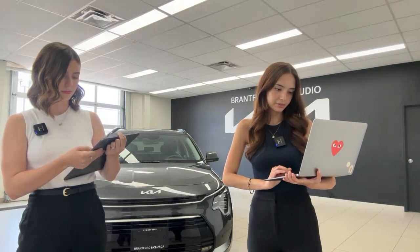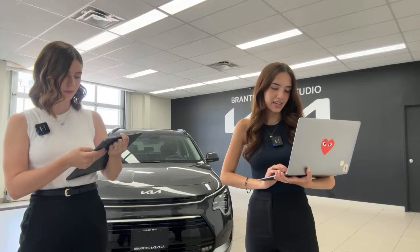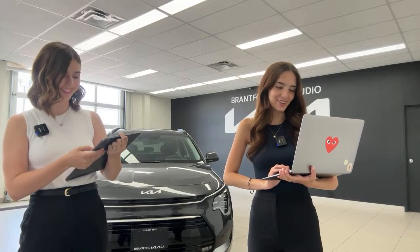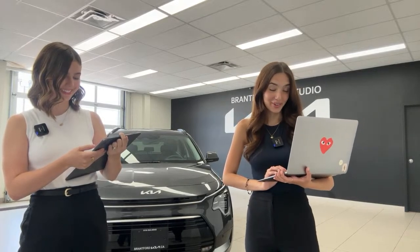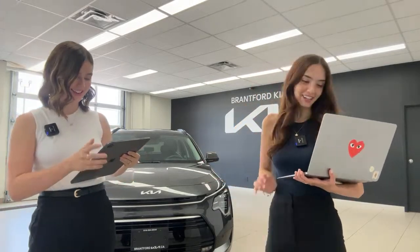Let's see. Nearly a week since I picked up my EV6 from Brantford. It's been tons of fun so far. The car spends a lot of time in sport mode. Yeah, I don't blame you. That awesome car, it transforms in sport mode. It is so much fun. That is awesome.